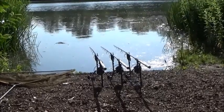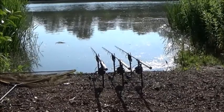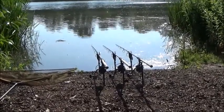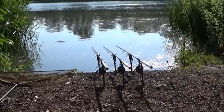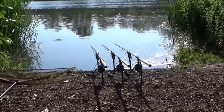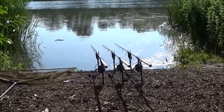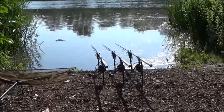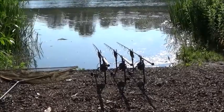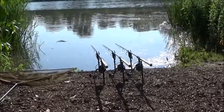But it's just nice to be back out. As I say, it's been a couple of weeks. Work's been busy, so my time's been taken up earning a living, but I managed to find a bit of time to do this session. So just nice to be here. We're going to have a nice barbecue this evening, and yeah, if we catch anything it'll be a bonus.